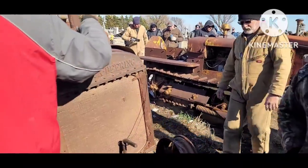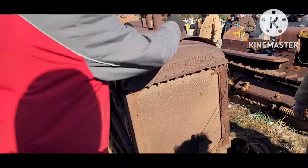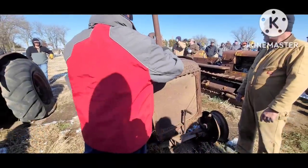$119. There's the McCormick Deering. Look at the McCormick Deering. She's leaning right. Who'll give me a $20 bill?